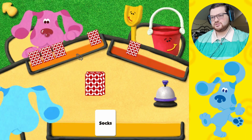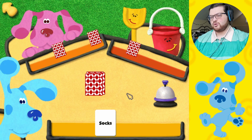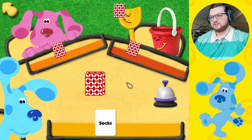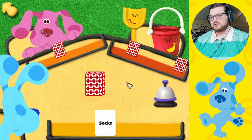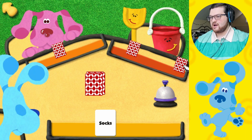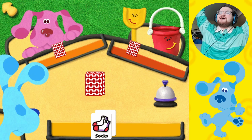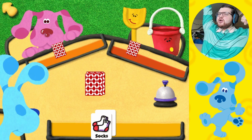Magenta took the bat. She has a match. Now we have to pick this word. It's your turn, Blue. Okay. This word couldn't have been socks, because then Magenta would have had the match, which means this card has to be socks. Socks! I've won again! I am the greatest winner! And socks.